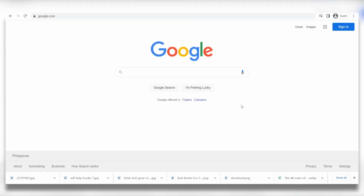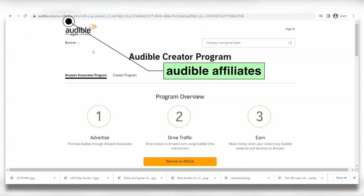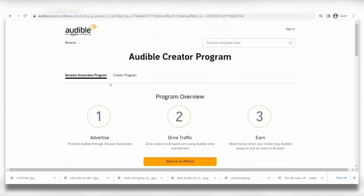So, first things first, you're going to head on to google.com, and then you're going to search Audible affiliate. Now, Audible is Amazon's website where they sell audiobooks. It's the most popular audiobooks library, and there you can find all sorts of books, all sorts of topics, all sorts of categories. There are millions of audiobooks here.